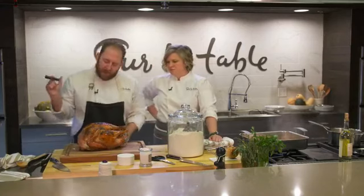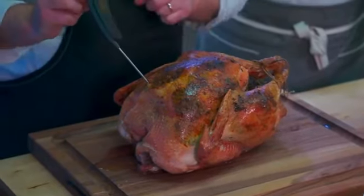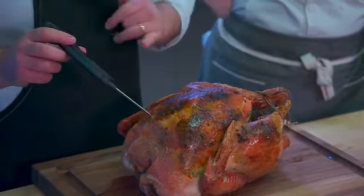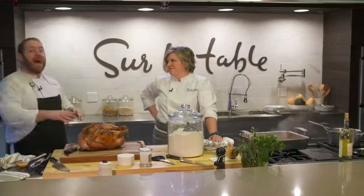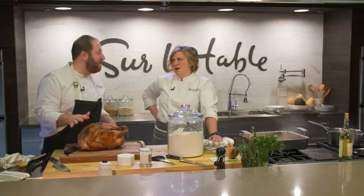Then I also like to measure the breast because they cook at different times. So the breast, if you guys can see, is 172. The thigh is at 155 and the breast is at 172. So it gives this huge dilemma. What do we do? I've seen everything from putting an ice pack on the top of the breast for the first 20 minutes of cooking.